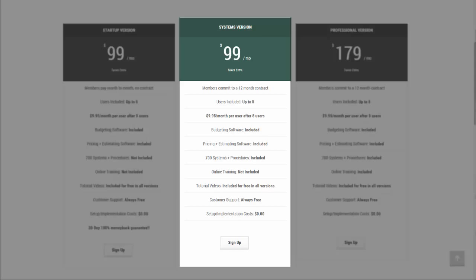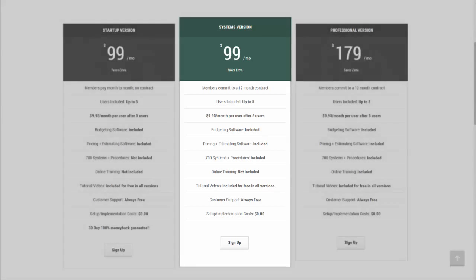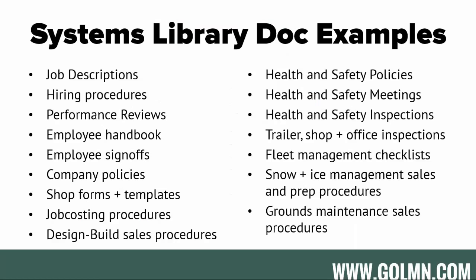And in return, we give you 700 Word documents that include systemized approaches to everything from hiring to selling to managing your fleet, health and safety, and far more. Thousands of hours were spent in our own landscape operations, building and constructing these checklists and policies and procedures to help our company run smoother. And now, as an LMN member, they're yours to download, customize for your own benefit, and keep forever.